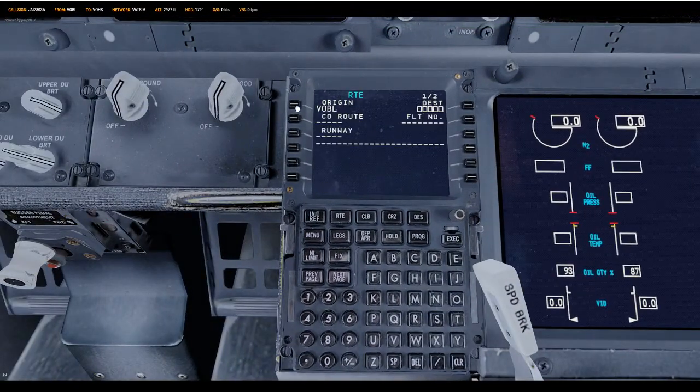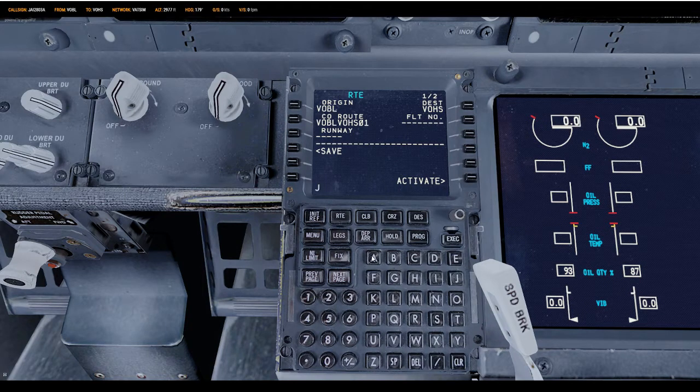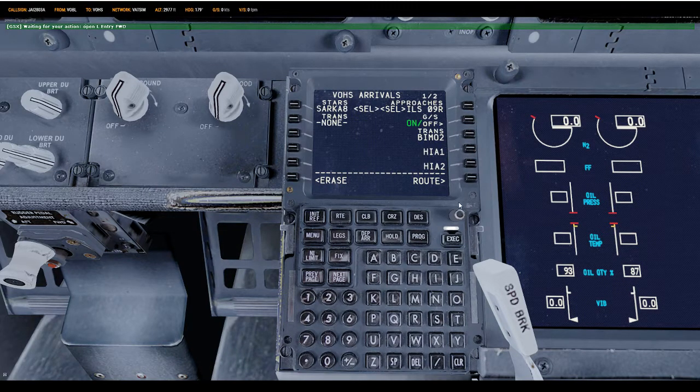Let's see, the route is very simple. We are going to VOHS. Just directly you can upload the route. I already selected VOBL to VOHS, and the flight number is JetAirways 2805. I changed that, active this JetAirways. And yeah, departure runway 09. Today we need LATID 6, so here we find LATID 6. We can execute, and arrival runway 09 right, ILS 09 right via SARKA 8, and I think remove is not there, so let it be.